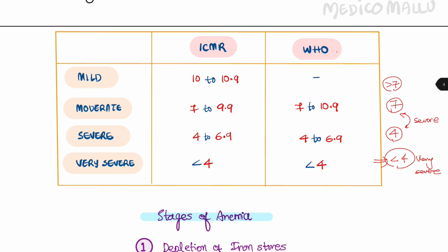So we have seen that both WHO and ICMR take the cutoff as 11. According to WHO, between 7 and 11, it is moderate. But according to ICMR, there comes another cutoff value of 10. So between 11 and 10, they say it is mild anemia. And then 7 to 10 comes to moderate anemia, similar to WHO also. So this is a slight difference between ICMR and WHO.